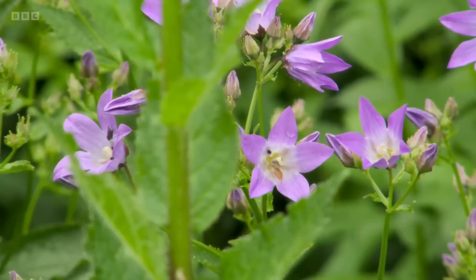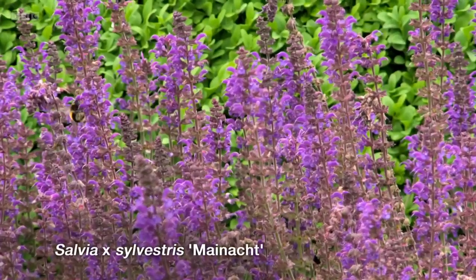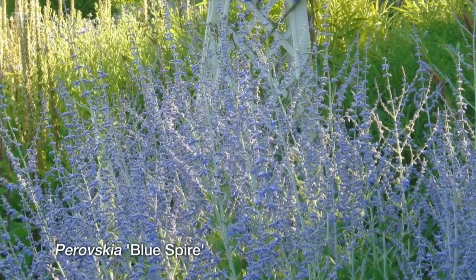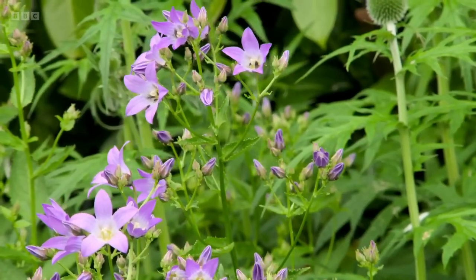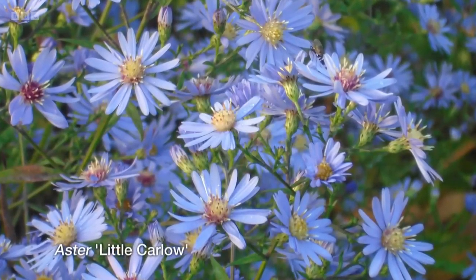An example of this is here we have Salvia Maynite, which starts to flower at the end of April, and it's lovely for about 6 weeks. And then as that goes out, I've got Swarovskia Blue Spire, which is coming up and will take over a very similar role in terms of the feathery shapes. And Campanula lactiflora creates tall blue billows, and then tall blue billows is done later by Acidia Little Carlo.